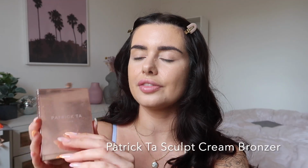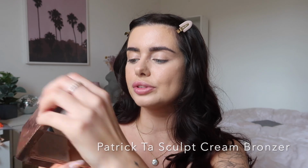I rediscovered this Patrick Ta Sculpt bronzer the other day, literally just dying at the back of my cupboard, and it's the best cream bronzer I've ever used. I really want to get the blushes, but they're sold out everywhere. So it has a cream and a powder.